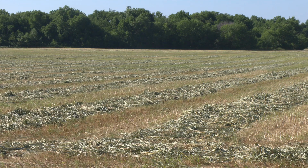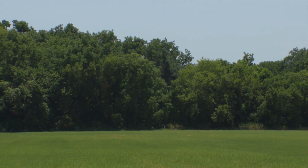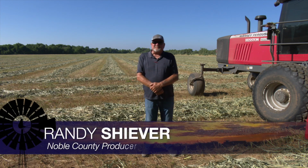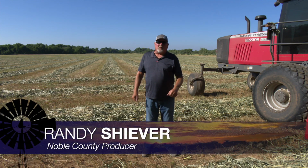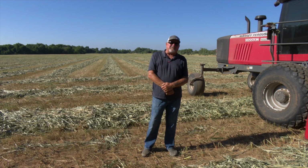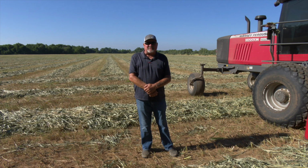A light haze of dust in the air, cracks in the red earth, and waves of unrelenting heat are familiar sights for Noble County producer Randy Sheaver. We had this drought back in 10, 11, and 12, and it sort of prepared us for what we're going through right now. We completely ran out of forage in our pastures back then, 10 years ago.